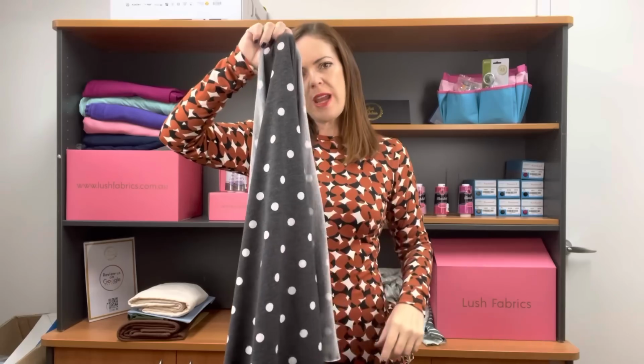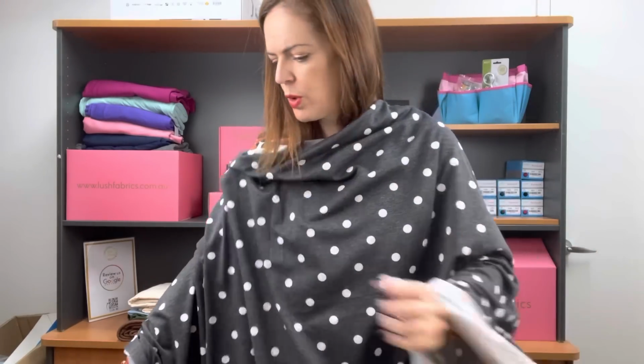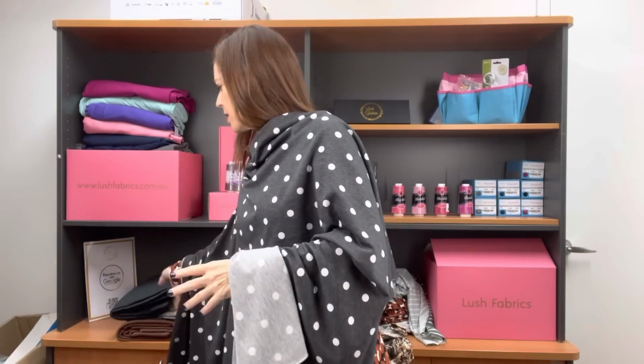So really nice drape. And this one I put with 1316. Pick that one up as a coordinating thread. And we put it with the off-white modal and also charcoal 250 GSM cotton spandex, which is really nice. This is very, very low, so if you want it, jump in there and grab that one. So French terry dots in charcoal.